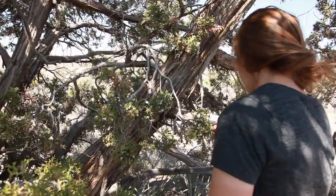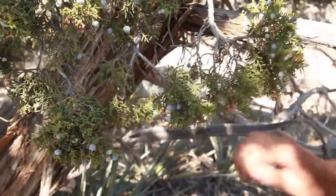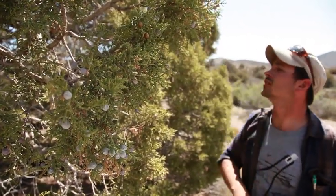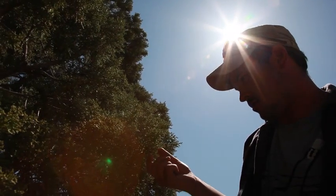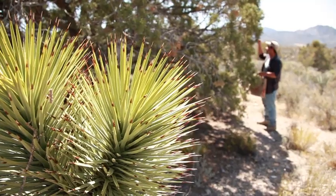This program is working towards using natives and trying to return a population to something that is stable and doesn't just focus on having plants there, but also how plants interact with the animals at that site. With their backgrounds and a little field training in Mojave Desert ecology, they were soon ready to collect according to a rigorous Seeds of Success protocol.